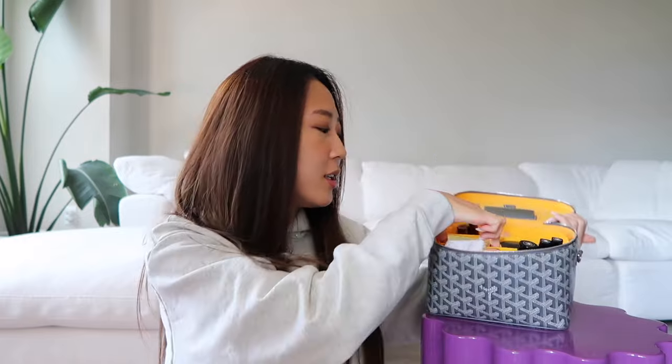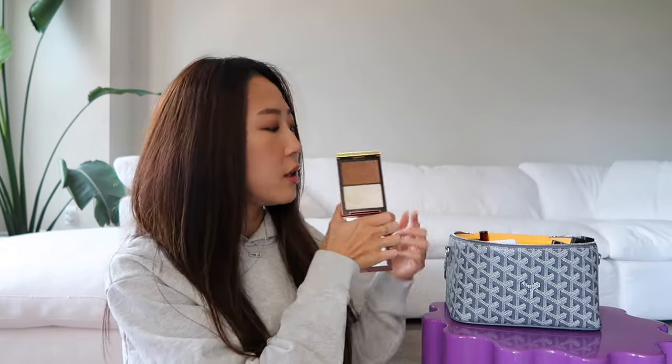It's blinding. In here, I have two palettes from Tom Ford. The first one is this. It is the Shade and Illuminate Contour Duo in Intensity 1. It is basically their cream bronzer and cream highlighter, and I keep pulling back because it is really dirty and it looks very dirty.